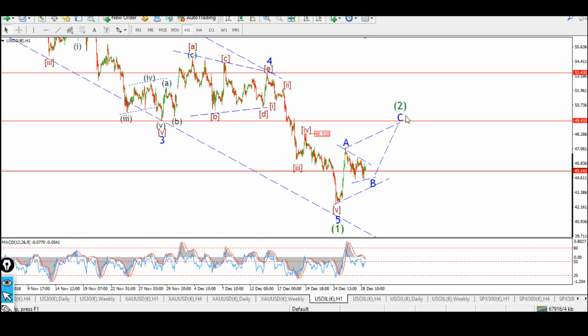I don't think we'll reach that high, but it's another possible target for the market. It's hanging there, and it just wants to be reached again. So, short-term outlook is for a continued 3-wave rally in wave 2. Okay, so let's move on to the S&P.